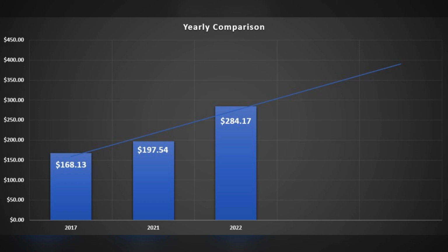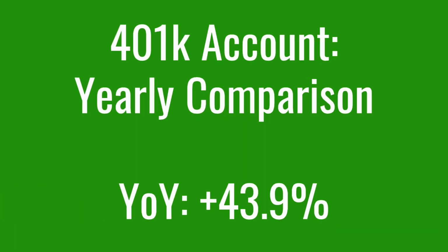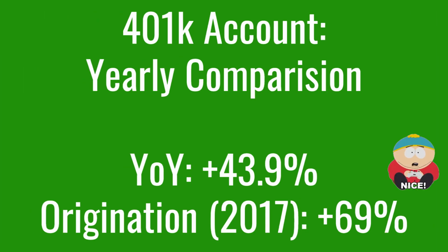In 2017, I made $168.13 in dividends in my 401k. In all of 2021, I made $197.54 in dividends in the 401k. And then in 2022, this year, I made $284.17 in dividends in the 401k alone. That's a year over year increase of 43.9%, which is a 69% increase since origination.